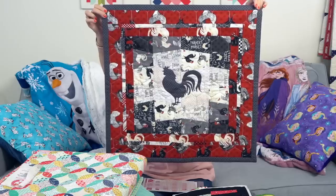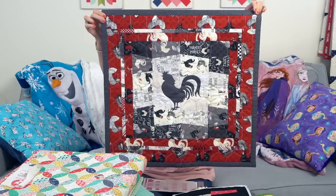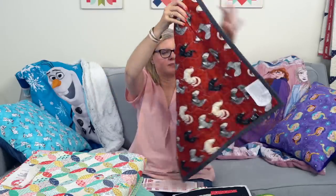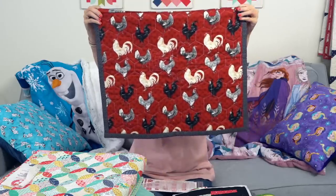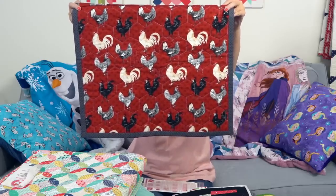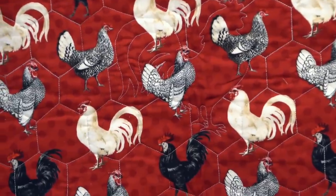She enlarged the outline onto heat and bond and fused it to the rooster fabric. And then she fused it to the front and top stitched it, and she used English paper piecing template to chalk the quilting lines for the chicken wire. And so I'm going to show you the back. And so on the back, you can really see those quilting lines. Can you see them? They're like the little hexagons. There you go.